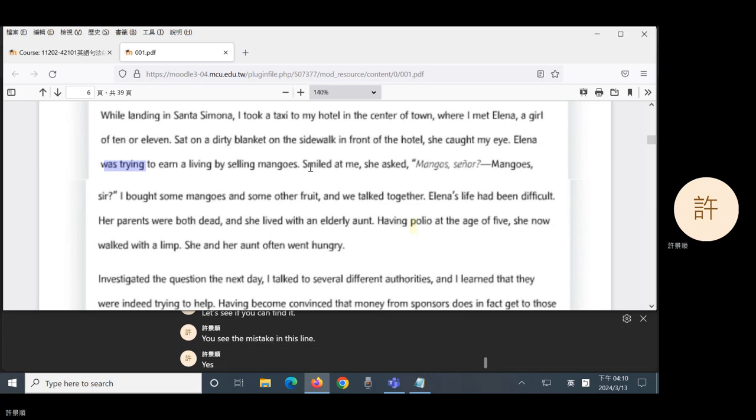Yes, this is wrong. Should not be smiled. It should be. How should we change this? Smiling, good. Same subject as the main sentence, she. It is an active verb, 主动, so it should be smiling.